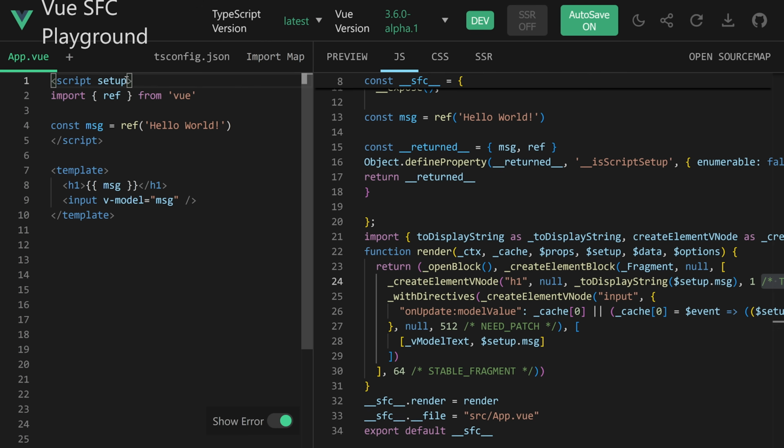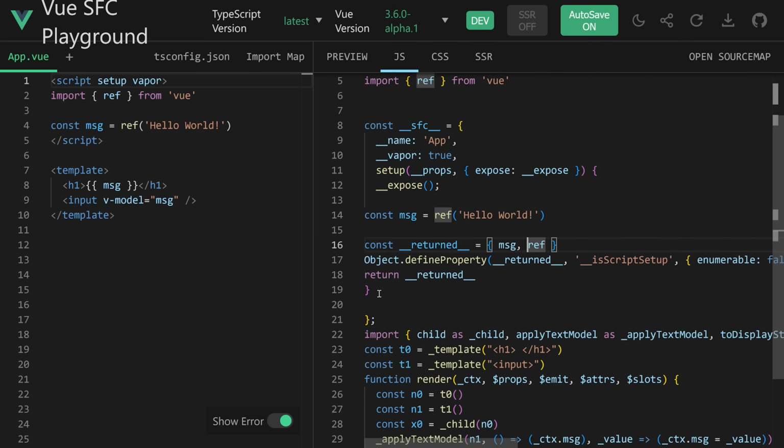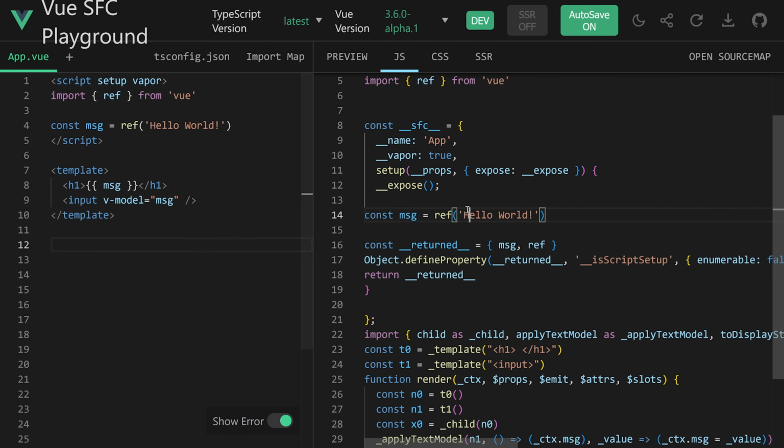And the approach is inspired by Svelte and Solid, and more or less doing what we do in our script part, but in the template part. You will see what it means in a sec. Let's have a look. To enable Vapor, all we have to do is write Vapor up here. And you'll see the code will change drastically. Now, the interesting part, this part here, right, the setup function, this will stay the same. So our script part is not changed. As mentioned, Vapor mode only influences how the template part is rendered differently.